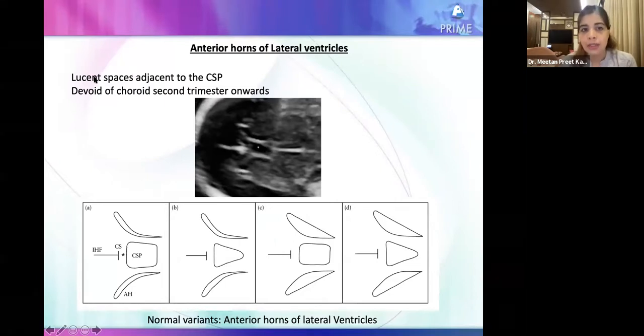So these are lucent spaces. They are not filled by choroid, second trimester onwards. Adjacent to the CSP, they hug the CSP like both hands. And these are normal variants. You can find an anterior horn which is a little thick or triangular flanking. What is more important is that they have to be concave like that.